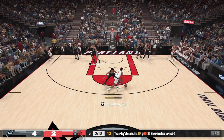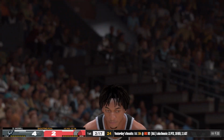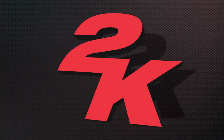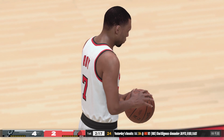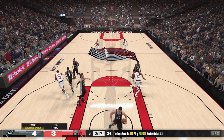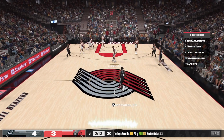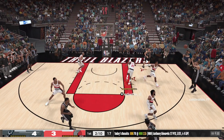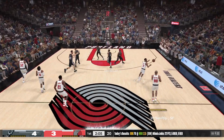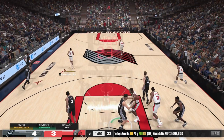Outside Roy. And this guy just wants to get better. First trip to the free throw line for him in this one. Brandon Roy. And he sinks the second. San Antonio leading. Right wing. Here's Osman. Oh, good with the triple. Portland with the ball. Roy from outside. Grabs the miss.